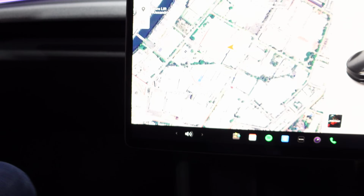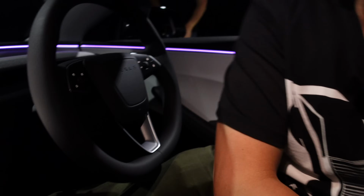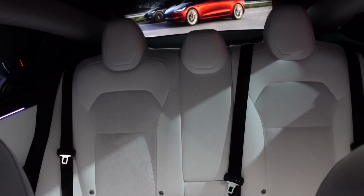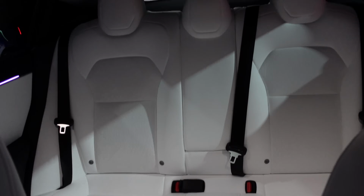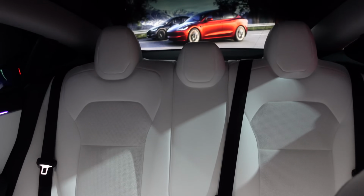Okay, so this is the wide interior. Let's show you quickly. This very nice perforated, ventilated in the front too, and then perforated up the back just for the rear two side ones. It's a lot more obvious in the white interior.